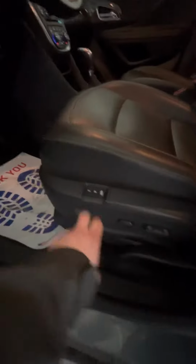And it does come with remote start on the key fob, as well as the memory seat settings here and power driver seat. Closing this up, I'll start it up here quick for you.